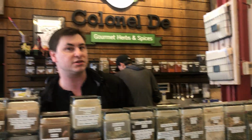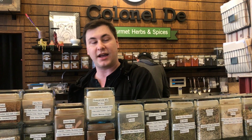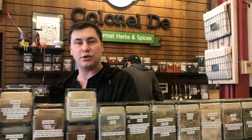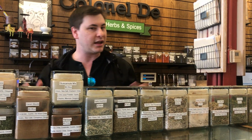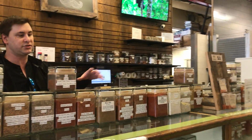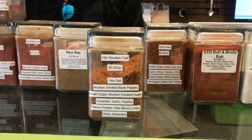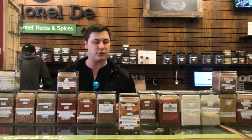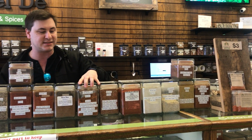For instance, we have a partnership with New Riff Distillery just across the river in Bellevue that they provide us with their bourbon barrels, and we actually break down those bourbon barrels and use those to smoke a few things, our salt, pepper, we have a bourbon smoked paprika as well, and all that kind of culminates in one of our most popular blends, our Old Bourbon Trail blend. Now our Old Bourbon Trail uses those bourbon smoked ingredients, and so it creates a very well-rounded, sweet, smoky barbecue with a little bit of the rosemary and herb coming through, and that is without a doubt one of the best things that we do.